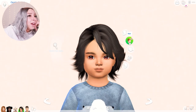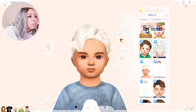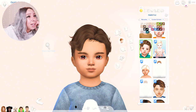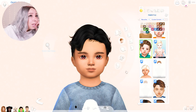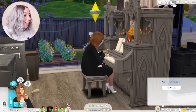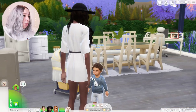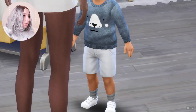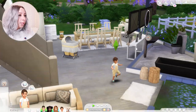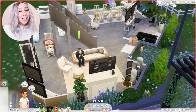I don't know if I'm liking this hair. Do you guys like it? Should we do this one instead? Aww, that's cute. I think I like that one better. Oh my god, how precious. Okay, we're doing that one. Get it, girl. Okay, so here is little baby. Aww, he's so cute. I should probably darken his skin tone just a little bit to make it a little more realistic. I'll definitely do that, but I'm going to leave this part right here. I think this is a good spot to leave it.